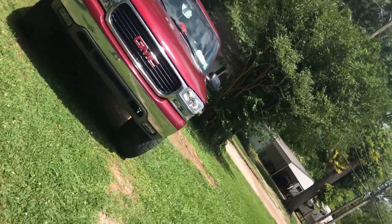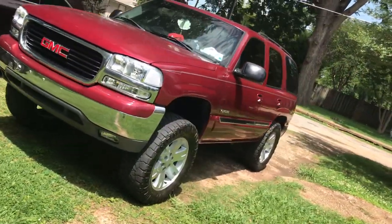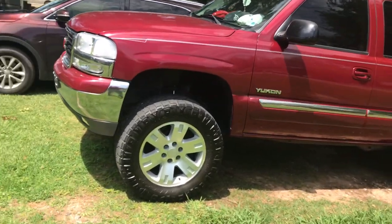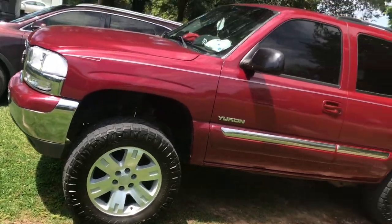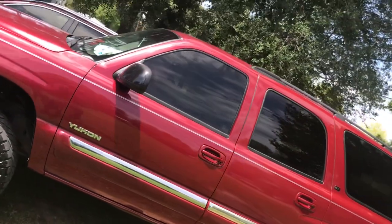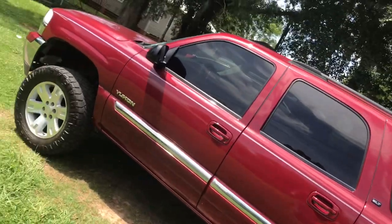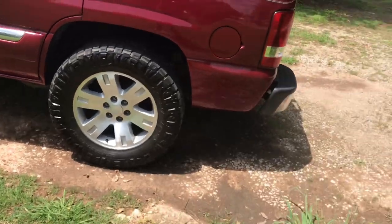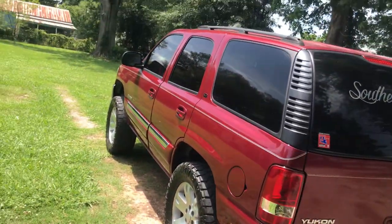This is her, boy. So I went with 3-inch keys, 3-inch spindle on the front, and the stock in the rear. I put on some 35s, 20-inch stocks, GMC stocks. I got 20% tint on the windows. I want to go darker, probably fog it out. I went stock in the back because I bought the block and all that, but once I put it on it was raking in the front, so I just took it out.